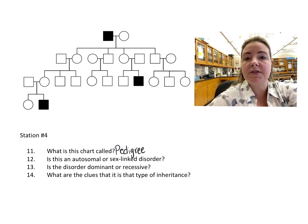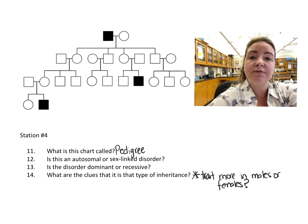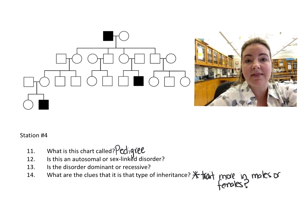Well, to figure out if something is sex-linked, you should see, is the trait being shown predominantly in one sex over the other? And we can see that in generation number 1, only the male is having the disorder. And then if we move on to generation 3 and generation 4, we can see again that it is only males that have the disorder. So that is first a clue that this is a sex-linked disorder because we don't have any females with the disorder.